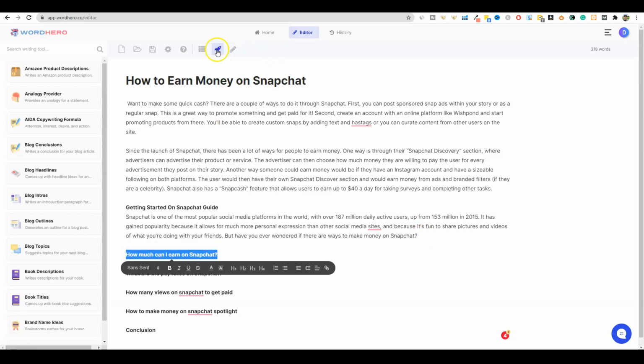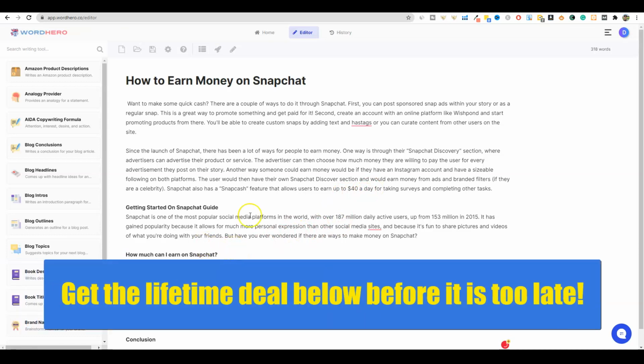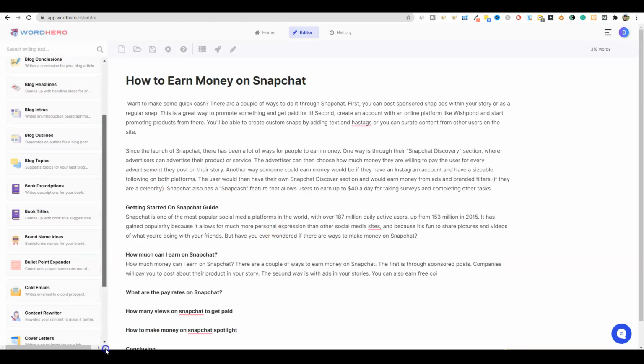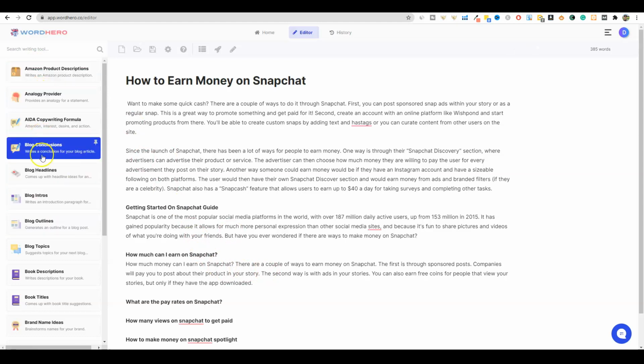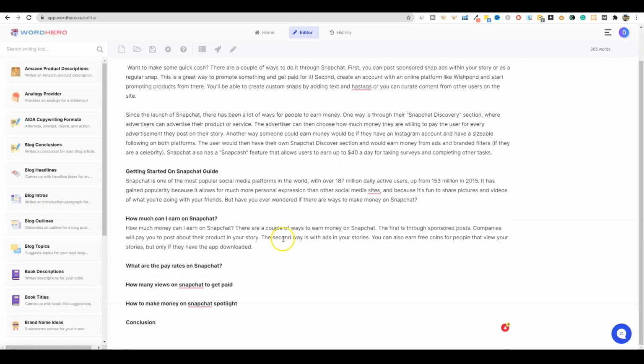Let's keep moving forward. I'm going to keep clicking the rocket button. We're going to get through this. I'm going to try to write a 500 to 800 word article real fast on this. And we'll also come in here and use one of these tools, and then I'll close this review up. There's a lot of different things you can do over here as well. We'll probably use the blog conclusion. I'll show you that one. But you can use any of these over here inside of this editor, which is really cool.